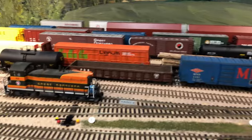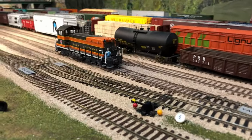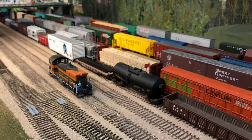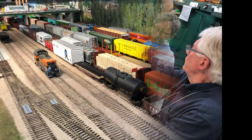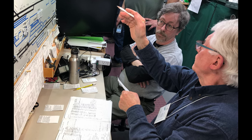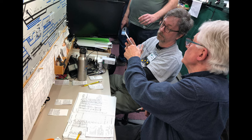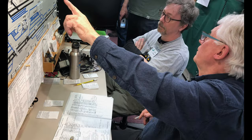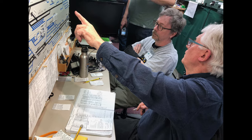But meanwhile, the switcher is still busy at work in the yard. This is what I love about operating sessions, is that you have multiple trains going for multiple purposes, in multiple directions. And here, just for review again, we can appreciate the work of the dispatchers. In this particular case, we had a visiting dispatcher with a lot of experience who was helping our resident dispatcher learn more about how to do the job even better.